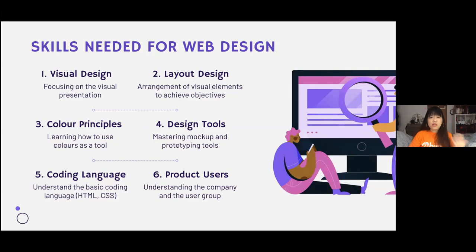The difference between this and app design is that app design has a much smaller screen space. So there are more constraints. It's a good and bad thing. You have a smaller screen, but you need to know fewer things as well, because there's a smaller space that you need to design in. But for web design, it's a really huge piece of canvas. So you do need a better grasp of color principles and layout design especially.